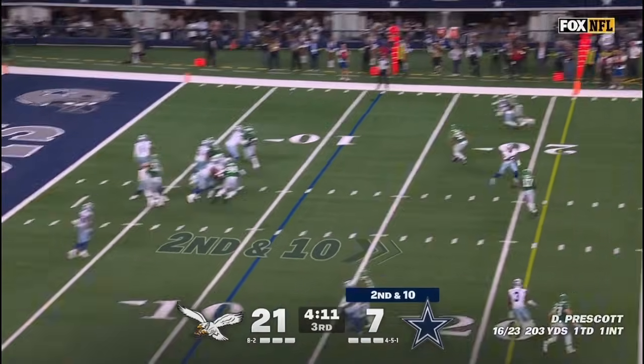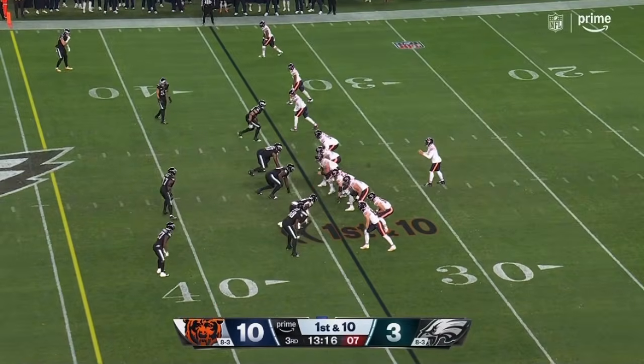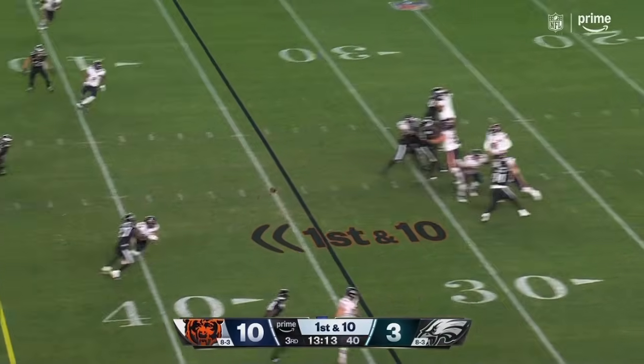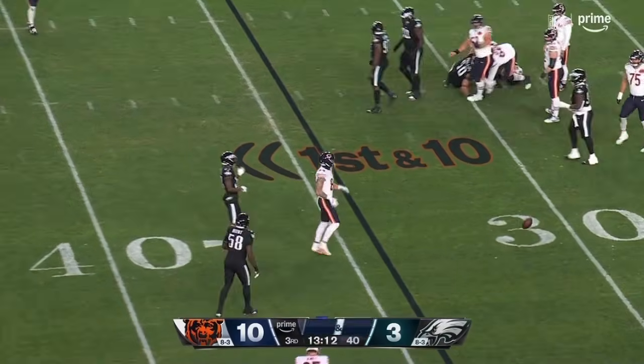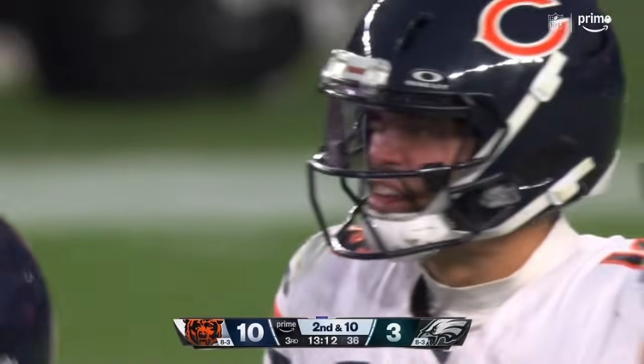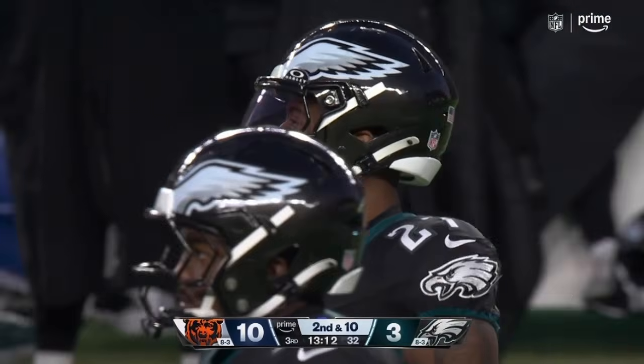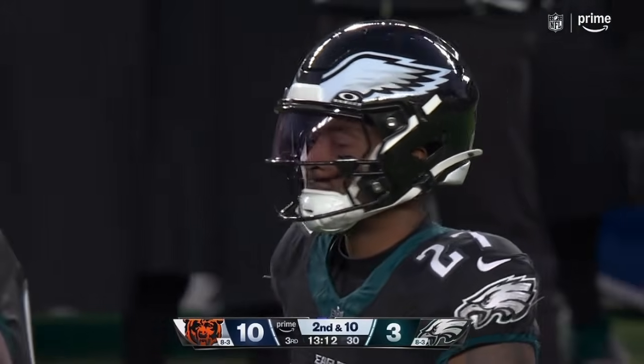Second down, Prescott, far side, and again testing Quinyon Mitchell. Stay in first place in their division, holding off Green Bay. That pass is incomplete. It'll be second down and 10, intended for the tight end Loveland, covered by Quinyon Mitchell. In a situation like this, where you have a good defense and a defense you believe.